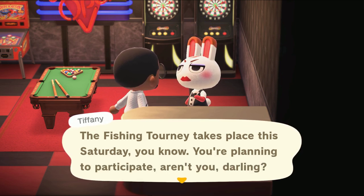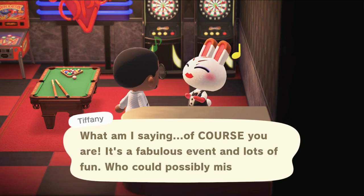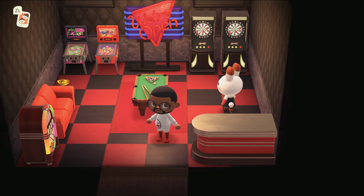The fishing tourney. That's all you guys are talking about. I can't wait until we're far away from the fishing tournament and this bunny nonsense. Well, you are a bunny. I guess you should enjoy it more than any of us, huh? Because Easter's all about you, apparently. What am I saying? Of course you are. It's a fabulous event. Mm-hmm. Fabulous. Get out of here. You're going crazy. Can't keep it together around this lady.